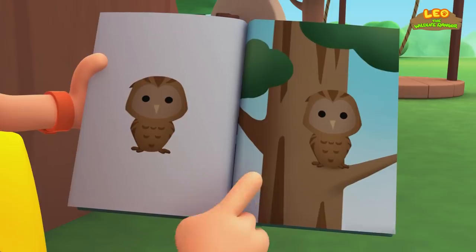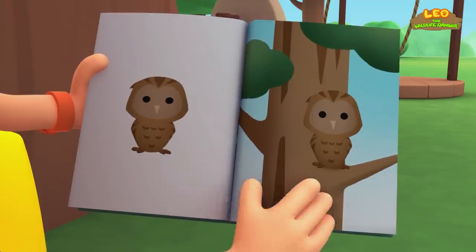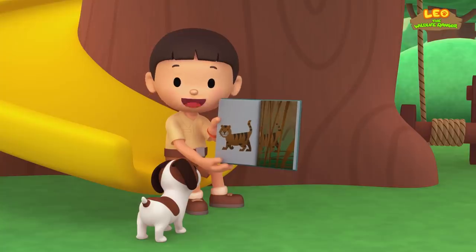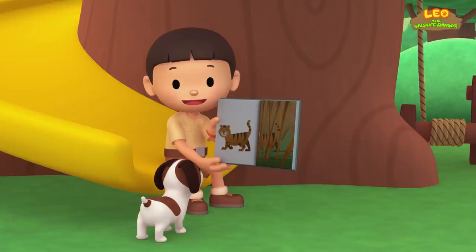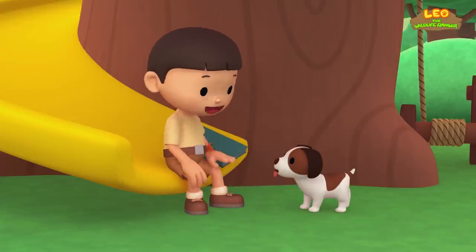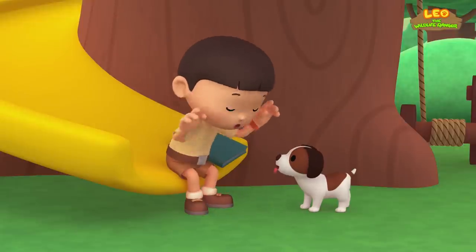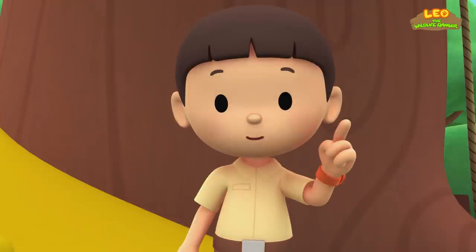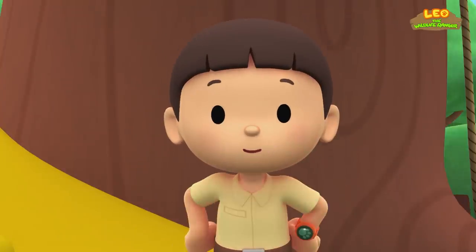Look, here's a picture of an owl on a tree branch. Can you see it? And this tiger is really hard to see in the high grass. Camouflage helps animals hide from predators, but sometimes it helps the predator so it can sneak up on other animals. Hey, maybe there's an animal hiding in our garden right now. Let's try to find it.